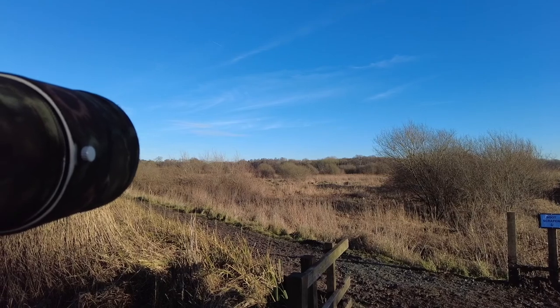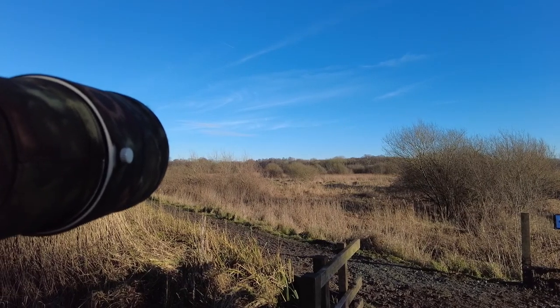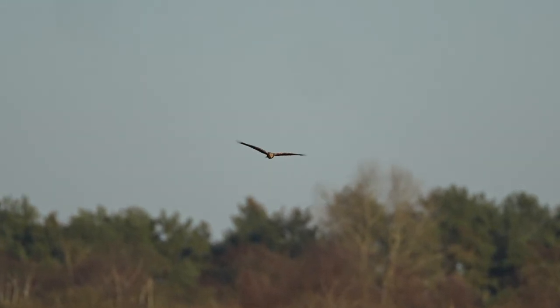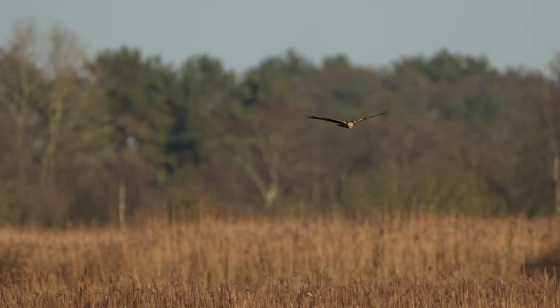Well, I've got a couple of marsh harriers. One's circling, and one's just gone down in a tree to the right hand side.